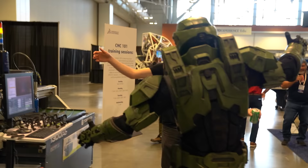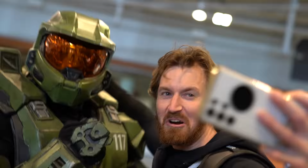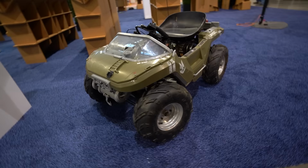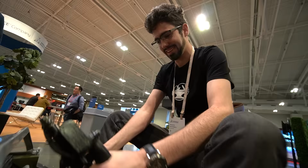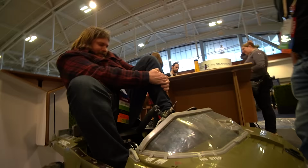Wait, hold on, is that the Hacksmith I see? How's it going? Finally, you meet. Get a photo, Chief. I gotta be honest, I definitely fanboyed when I met James and Ben from the Hacksmith. And of course, I would love that Hacksmith seal of approval on the mini Warthog. So I invited Ben to drive it. I don't know, it's terrifying, but I feel like even putting your legs like back here. Oh my god. I can't fit that way. Absolutely not. Now it's against the rules to drive the mini Warthog in the convention center.